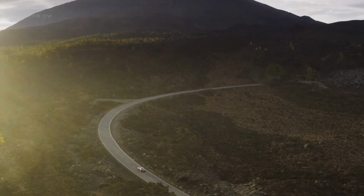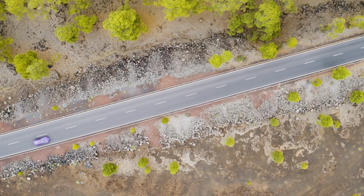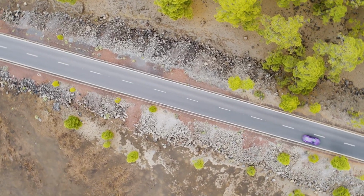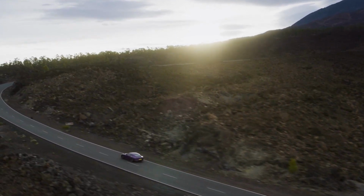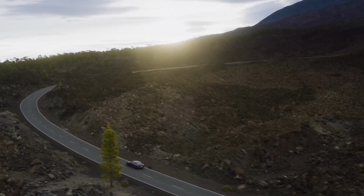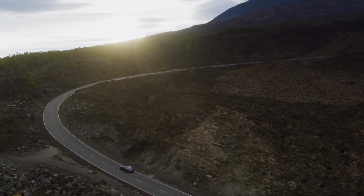The rigorous testing the Batur underwent is a testament to Bentley's commitment to excellence. From handling tracks to real-world road conditions, from high-speed tests to extreme environmental exposures, the Batur faced and conquered every challenge. Such extensive testing ensures that while the Batur is a luxury vehicle, it doesn't compromise on performance or durability.